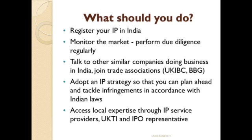Yeah, sorry. So in terms of the steps that you need to take as a UK company, of course, before you enter India, it's advisable that you register your IP, and you can do this through any of the Indian law firms, or some of the UK law firms might have connections or partnerships with Indian law firms. So you can use those law firms to file your IP in India.